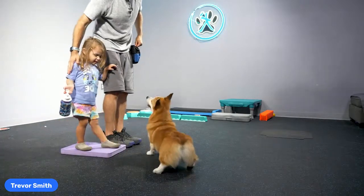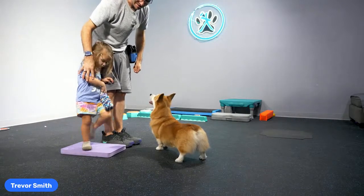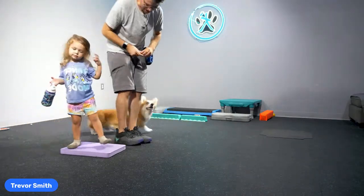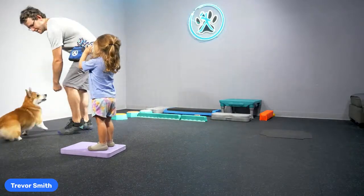Oh, good job. A little 2 paw targeting from the toddler as well. Don't you do that. I see that. Now this is what toddlers like to do. They like to test their boundaries. We're not going to kick those. Search. Good job. Good job. He's like, I can't do it. And the toddler has absconded the thing.